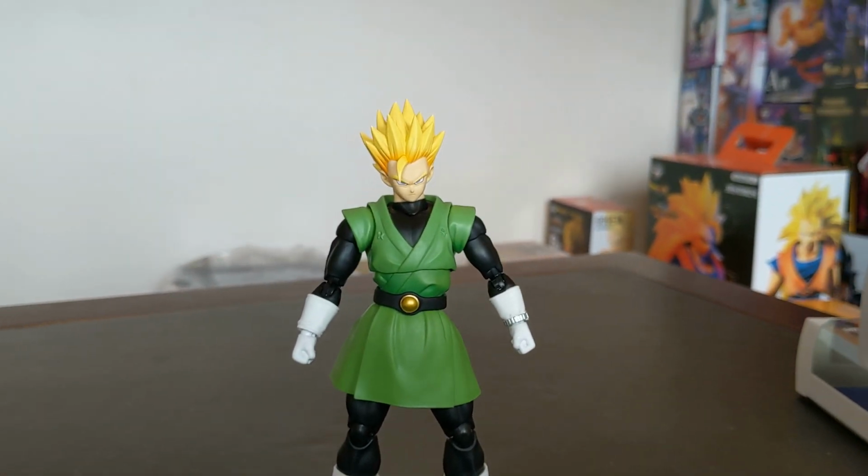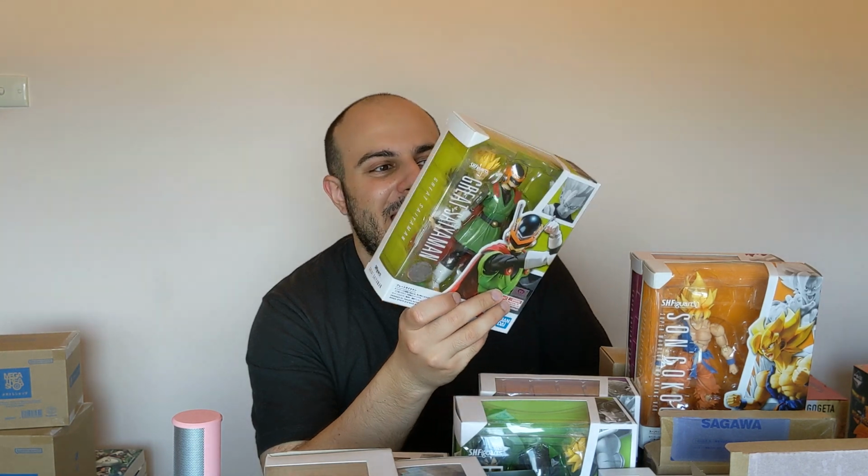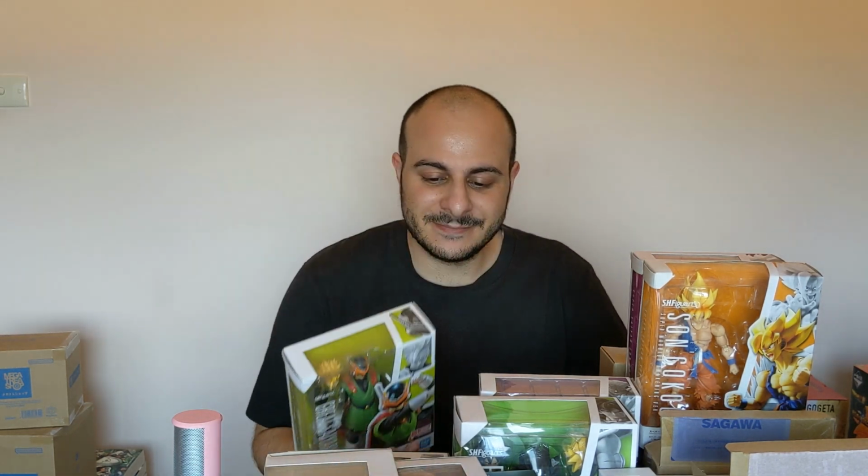And I really like the green outfit when Gohan's Super Saiyan. And this figure does literally all of that, which is fantastic. It's got every accessory you need for it, and that's definitely one of the best S.H.Figuarts I've seen.